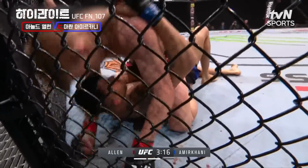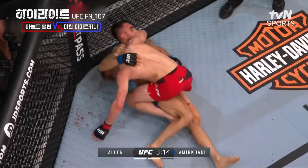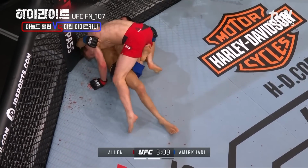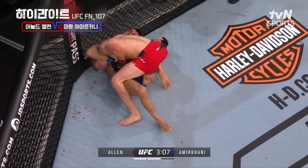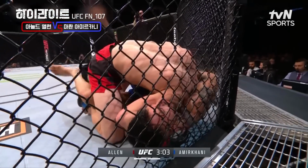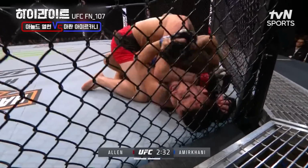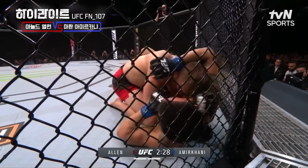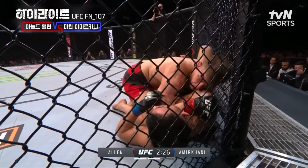Oh, nice. Now he's got the mount. Now he can land some good shots. Amirkhani wriggling like an eel, trying to get free. Allen flattening out the shoulders of Makwan Amirkhani, who's trying to get on a hip. Amirkhani with a grip now to try and stop Allen from getting that posture, which is allowing him to land these strikes.